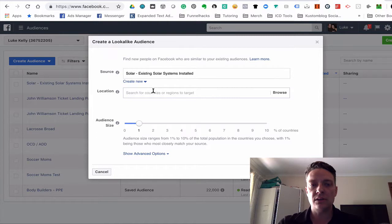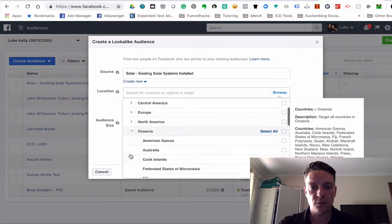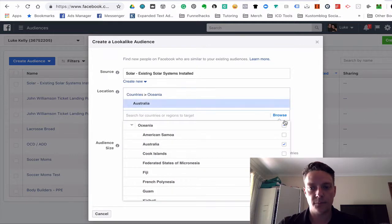What can happen though is if you're running a campaign and it's worldwide, you can create a lookalike audience from data from all over the world and then target certain countries. That's probably more complex than what it needs to be right now. So we'll just keep it simple. We're just going to go just for Australia. And to do that, we'll go countries, and then we'll select Australia here.